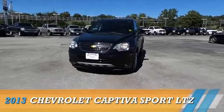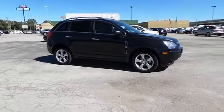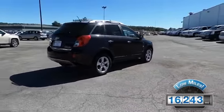Presenting the 2013 Chevrolet Captiva Sport, powered by front-wheel drive, a 2.4-liter four-cylinder engine, and a six-speed automatic transmission. With fewer than 20,000 miles, this vehicle has a long road ahead.